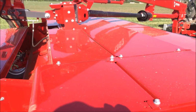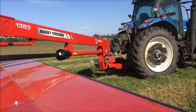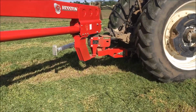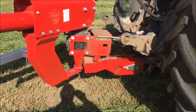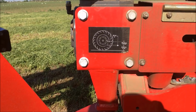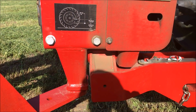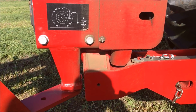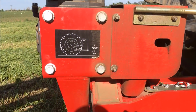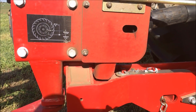Anyhow, it looks like a pretty nice unit. It's got the tongue mount. And they say that this is supposed to be better than the 1372, whatever I had earlier today. It was the 1372, I think it was, and this is supposed to be a little bit beefier, and it has a swivel there, and it's supposed to ride better. But I just cut hay with it, so.